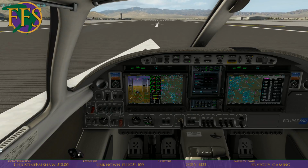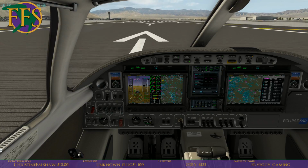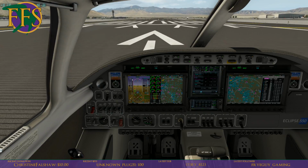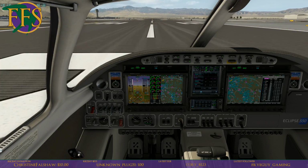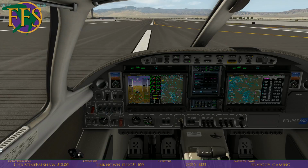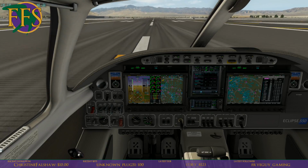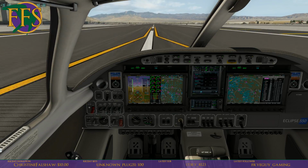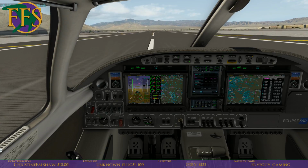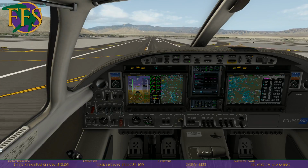Try to keep it remotely on the center line. That's, you know, remotely on the center line. 80 knots. V1 and rotate. Positive rate, gear up.